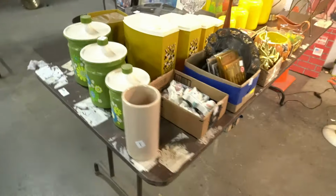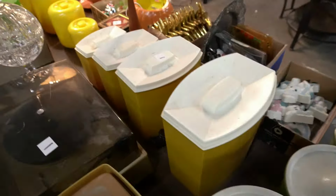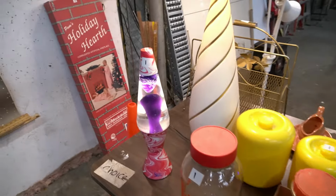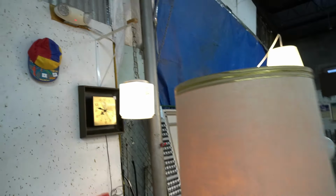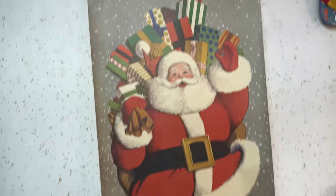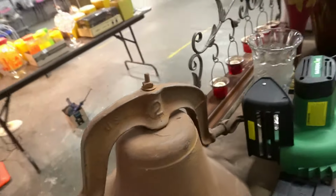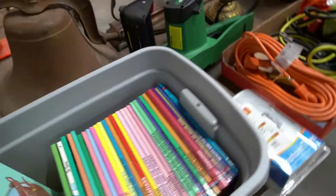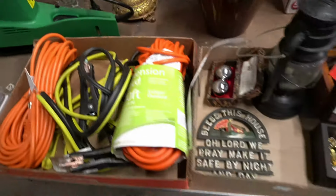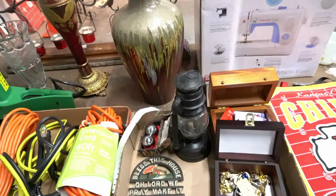Okay, here, I remember I was saying, oh, what a super cute little table this is. Look at all these cute canisters. That cute little Clarinet 15, Radio Shack. Fun little area over here. Door Christmas tree thing. Over here, USA, I think, in number 2. Bell. These kids books, super clean. Electric chainsaw, super clean. Electric chainsaw is a good thing to have around. I mean, how much would some jumper cables and two 40-foot extension cords cost? Nowhere near what you're going to pay for it down here.